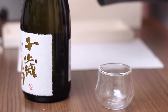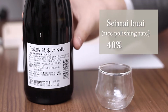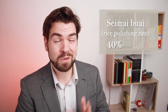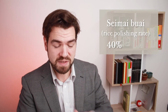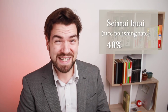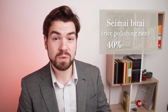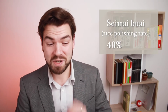So let's look at the back here. The back says that the seimai buai is 40%, which means 60% of the rice grain has been shaved off, has been polished, and only 40% remains. That means we're going to have a very clean, very crisp flavor that's focusing on a specific flavor. There's not going to be much zatsumi, or variety of flavors or complexity. So this is great for someone who, if you like the flavor and you want to experience that one flavor, this is going to be a great sake for you. Let's get into drinking it.